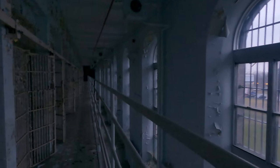So they must all be in cells. Well, the story is that when they had the prison break, one of the guards was held captive by a prisoner with a syringe. In here? Yeah, well, up on these upper levels. I don't know if it's this side or the other side. That kind of makes me want to do paranormal work.